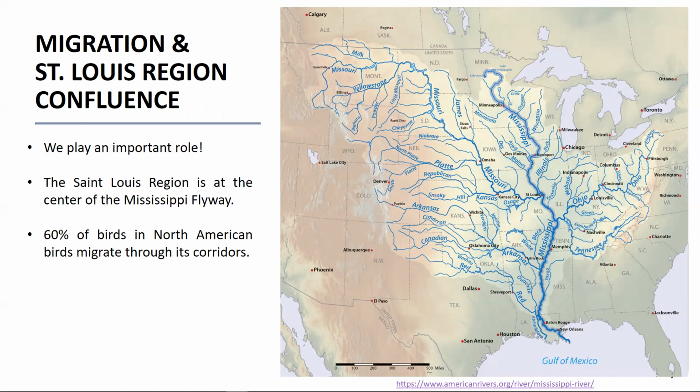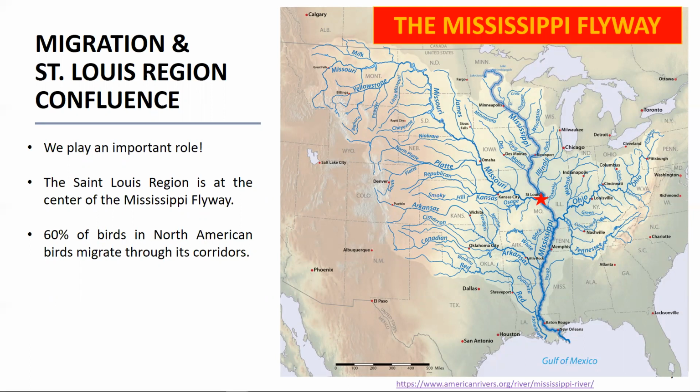All right, so let's take a look at where we are located and the types of birds that we receive in our area. This red star here shows us the St. Louis region and where the Audubon Center at Riverlands is. And you can see it's just right along the Mississippi River. Now, what's significant about this area is that we are within the Mississippi Flyway. Now, its corridors do stretch large across many states. And so this is a really large area for birds to migrate.